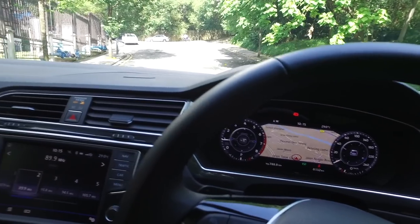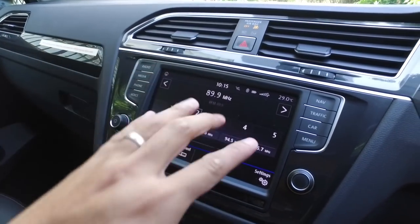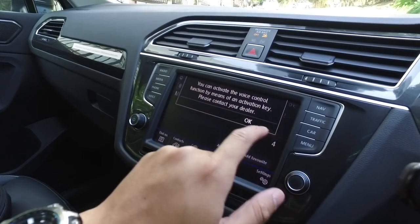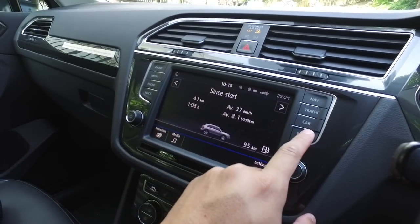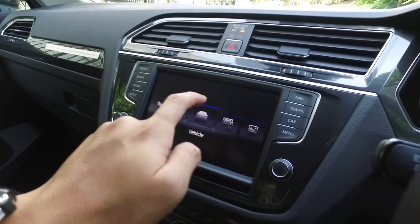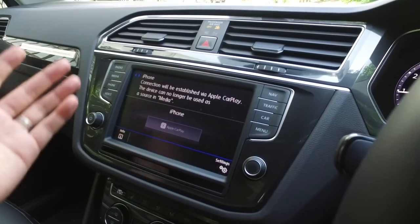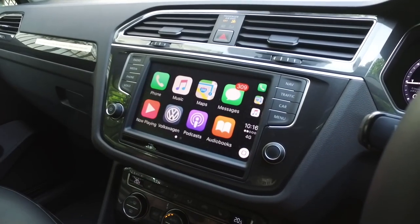Okay, now we come to here. This one is very user friendly. All these are shortcut buttons. You press media, phone, voice, traffic, car, menu. Everything is here and it's touchscreen. So it's super straightforward. And you can activate Apple CarPlay. If you have an iPhone, you can have Apple CarPlay.